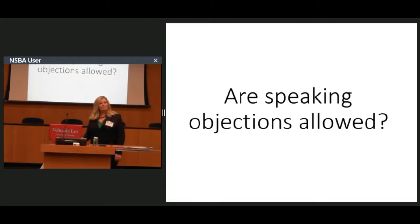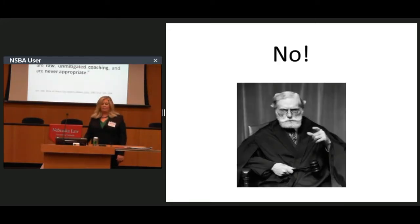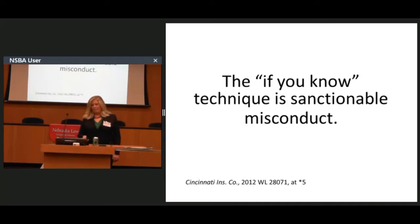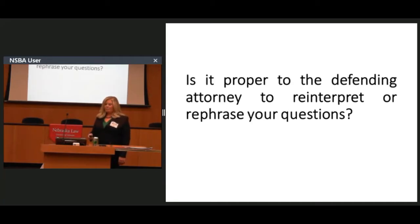Well, are speaking objections allowed? No. Instructions to a witness that they may answer a question if they know or if they understand the question are raw, unmitigated coaching and are never appropriate. The "if you know" technique is actually sanctionable misconduct.